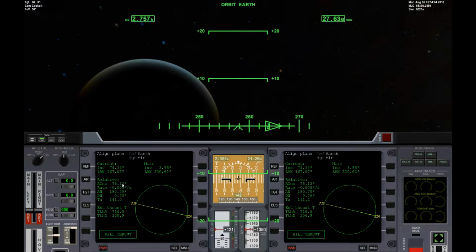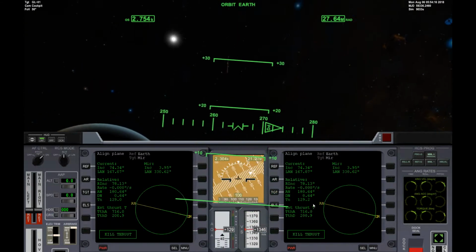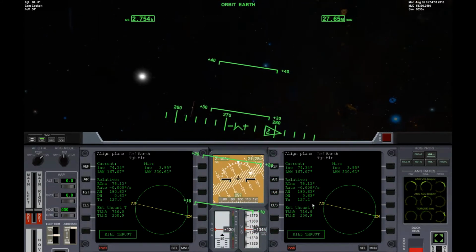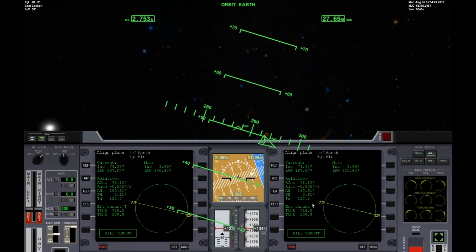Okay. So we want relative inclination to go down. So we're at a descending node, which means we need to burn ascending, which means we need to activate orbit normal plus. The burn is coming up in just about 25 seconds now, so we're a little bit behind the curve.